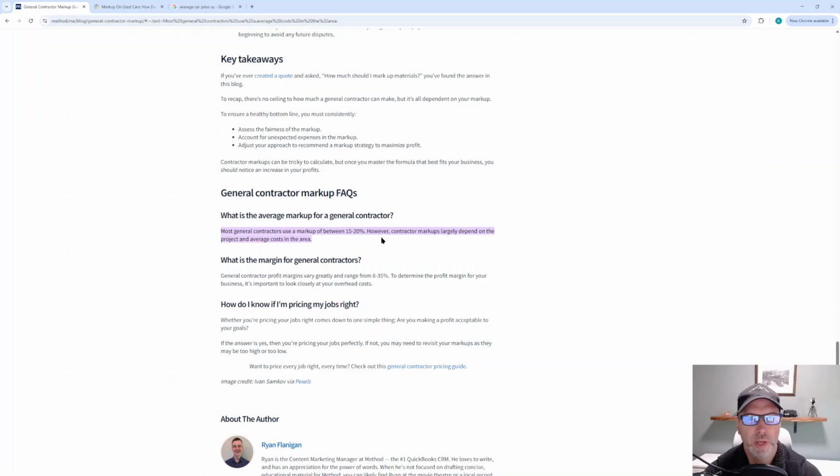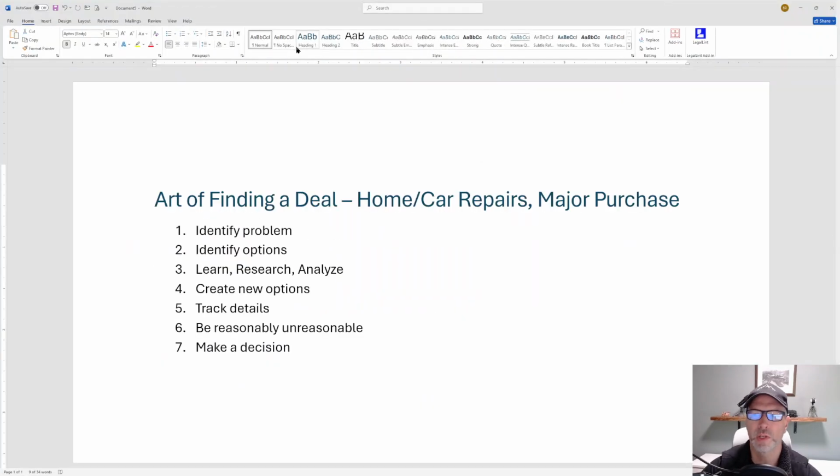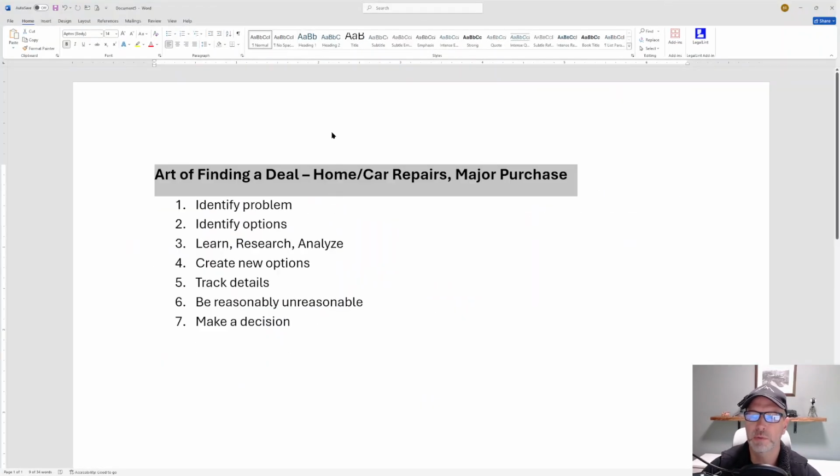But by going through the other company, I believe I was able to get that same $20,000 roof for about $13,000, just by doing some research and understanding what the options were. So here are several things I've come up with when we're looking to get good deals. This specifically applies to home and car repairs, but it does apply to other major purchases.